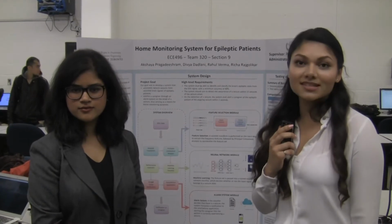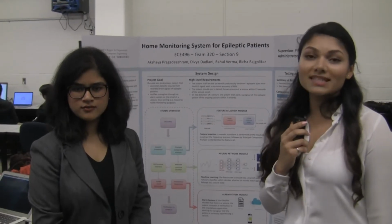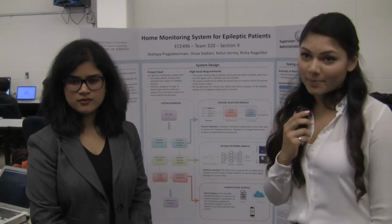Our project is a home monitoring system for epileptic patients. Epilepsy is a chronic neurological disorder that's characterized by unexpected seizures in patients, and the leading cause of death in epileptic patients is a syndrome known as sudden unexpected death in epilepsy. In short, it's known as SUDEP.